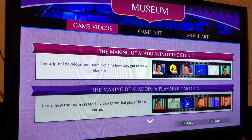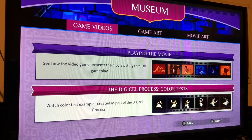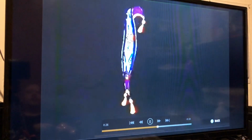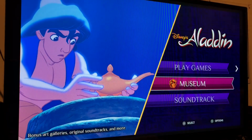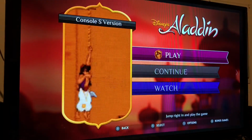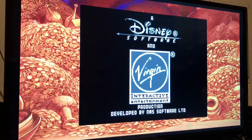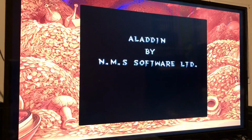Of course, there's also museum footage for Aladdin, just like The Lion King: the making of Aladdin, playing the movie, and digicel color tests, so you can see how they actually animated it to be part of the game. All this interesting extra stuff that you wouldn't get with the games alone. It's nice to have vintage copies of the original console games, but they're not going to come with these museum interviews and soundtracks and alternate versions. That's what these compilations are for.